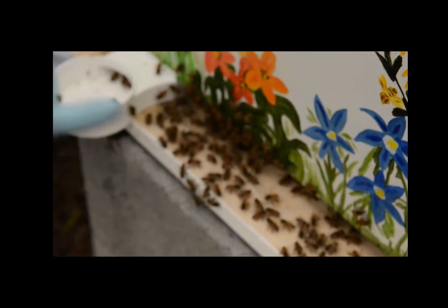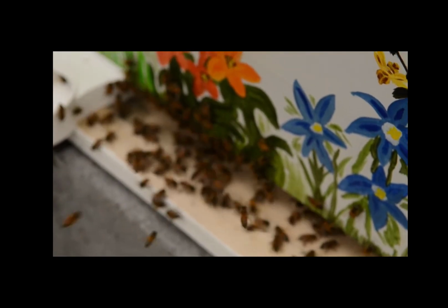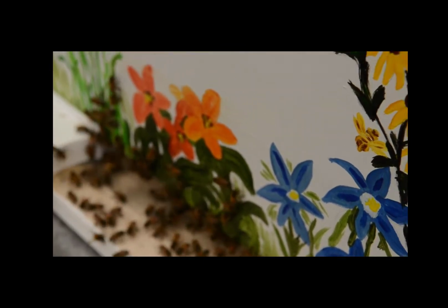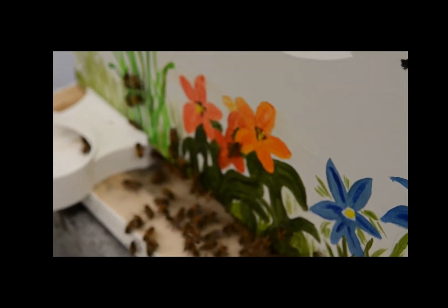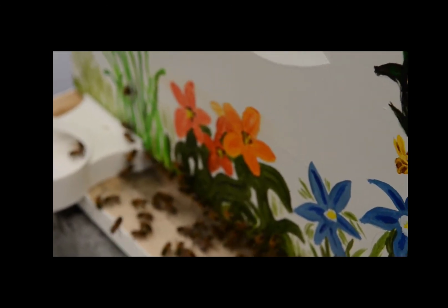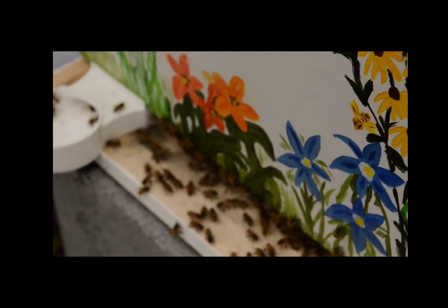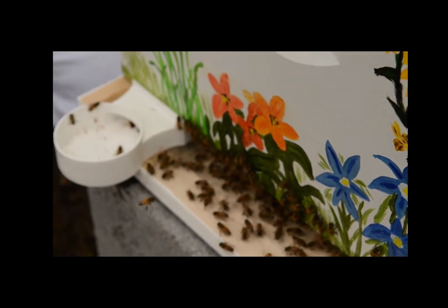You can see all the bees. They've all come out to get the sugar water, and of course we're here, so they're a little upset. They're saying, "What are you doing here? You're bothering us. Leave us alone. We're doing our thing." And these are all female. Some of them are nurse bees, some of them are janitor bees, but eventually they will all become foragers in the next couple of weeks.